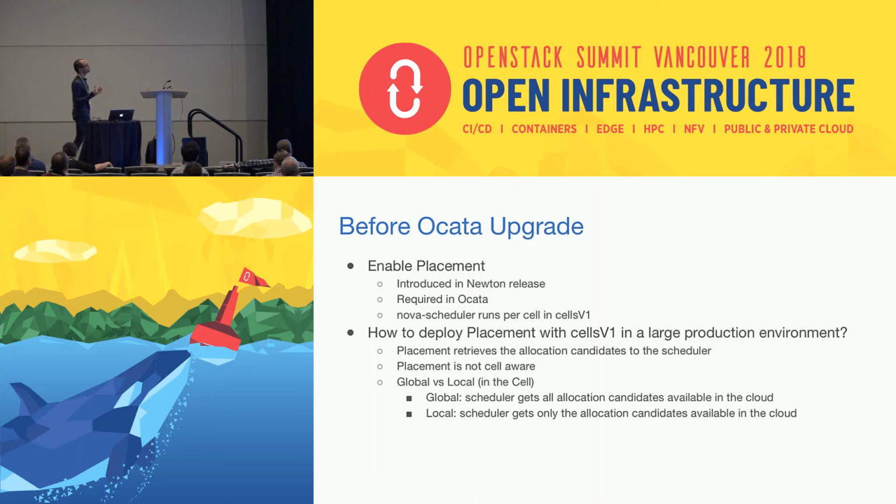So let's start with this. We decided that we're going to upgrade to Ocata. So we need to enable placement. Placement was introduced in Newton. It's required in Ocata. However, with CellsV1, the Nova scheduler runs per cell. And when placement was developed, well, Nova developers were not looking into this for CellsV1 deployers. This will be for the generic case. So how can we deploy placement with CellsV1 in a large compute environment?